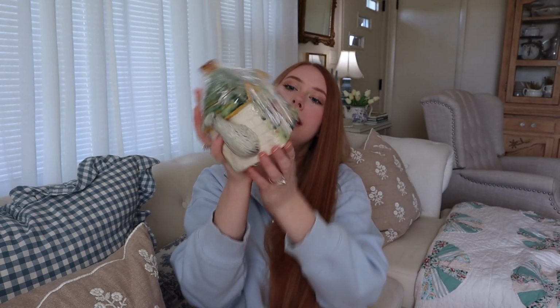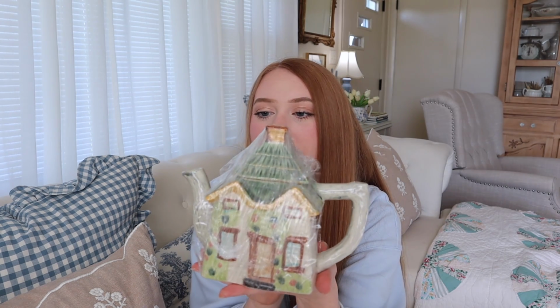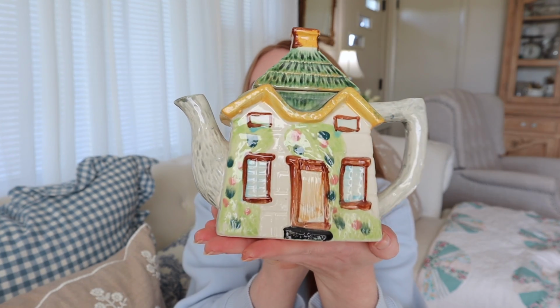to find this little piece. And it says made in Japan on the bottom. I really want to take this plastic wrap off and open it up and take a look at it. So let me take this off and I'll share with you a closer look. Okay, here it is. This is the front.